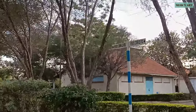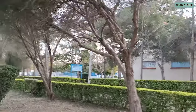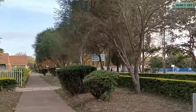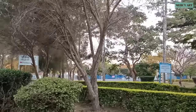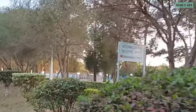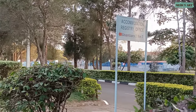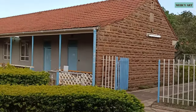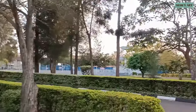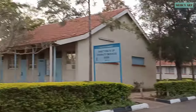Now, this road is called the Nyayo Complex Road. We have the Directorate of Disability Services. Then we have Accommodation Registry Office. Now, for those students who are planning to probably belong to the Usambara Hostel, now we have the accommodation offices right here. I will just cross the road so that I take you to the Bishop Square. That's where we came from, right there.